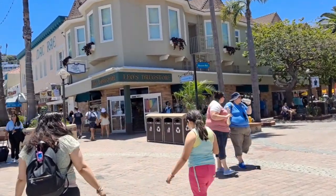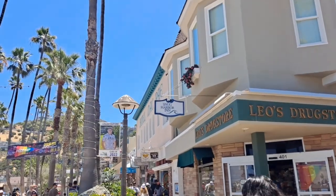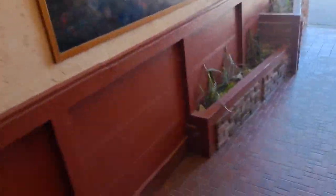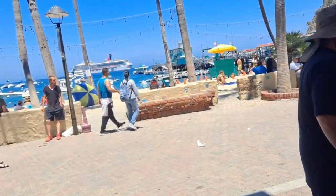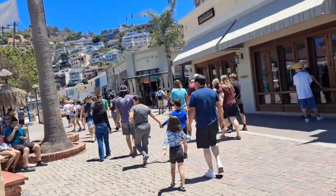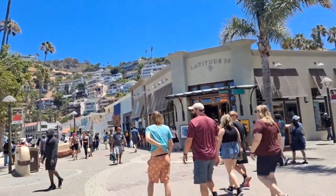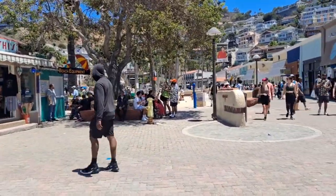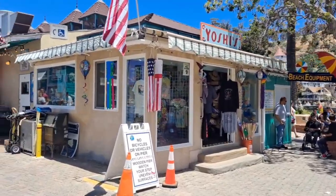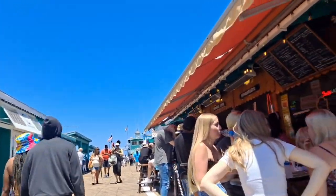Going back to the hotel and getting ready for our next excursion, which would be the submarine. We are headed to the submarine. The submarine is located on the boardwalk, and the boardwalk is right here on the left. We're gonna make a left over here. So it's very close to our hotel. It was not so crowded on our first day here. It's a little more crowded now.